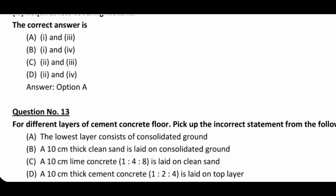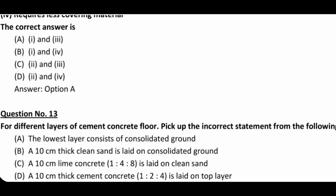Next question, for different layers of cement concrete floor, pick up the incorrect statement from the following. The first option, the lowest layer consists of consolidated ground. Option B, a 10 centimeter thick clean sand is laid on consolidated ground. And C, a 10 centimeter lime concrete 1:4:8 is laid on clean sand. And option D, a 10 centimeter thick cement concrete 1:2:4 is laid on top layer.